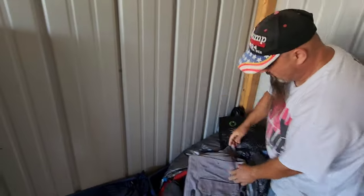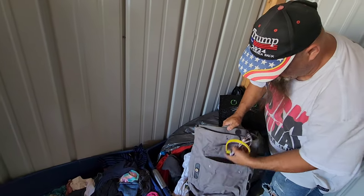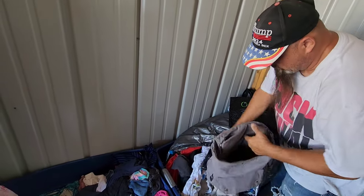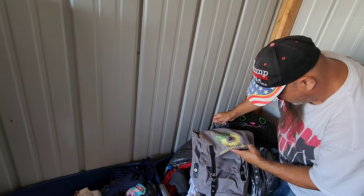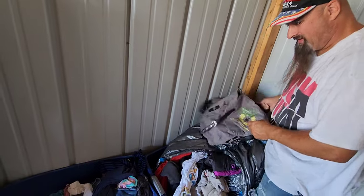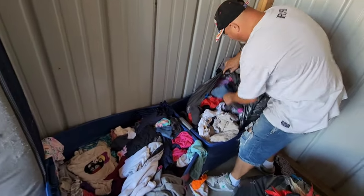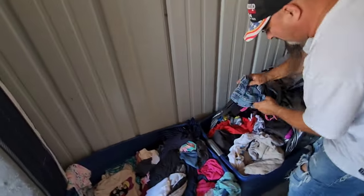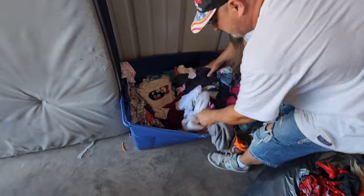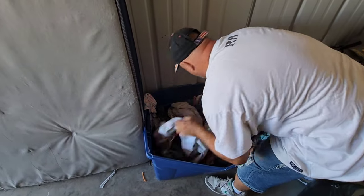What's a backpack? Ooh, yeah, it's got stuff inside of it. Camo glasses. Oh no. What is that? I'm gonna say, world's dopest mom. That's pretty funny. Yeah, we got jeans and just all kids' clothes. And this is the last tote, guys. I do believe we are about done with this unit.